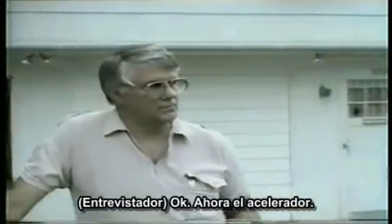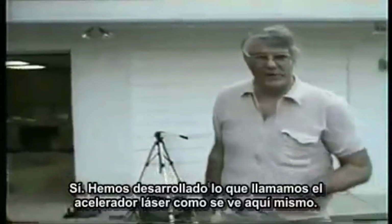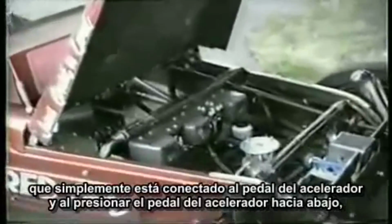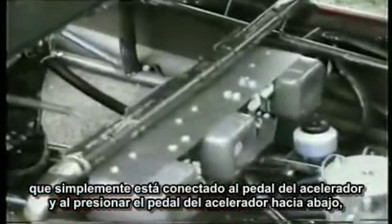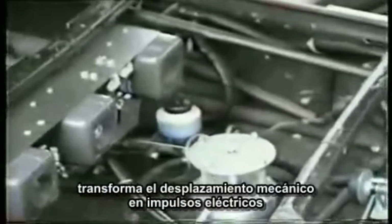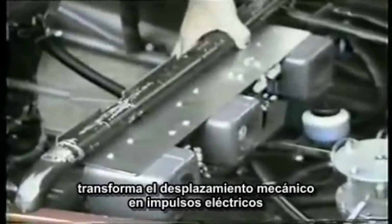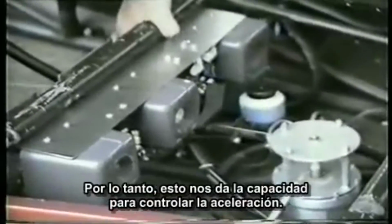Okay, so now the accelerator. Can I still keep the same mechanical accelerator, or do you have a new device for that as well? Yes, we developed over here as we come along. We've developed what we call a laser accelerator, as you see right here, that simply is attached to the accelerator pedal, and as you press the gas pedal down, it displaces the mechanical displacement into electrical impulses, which now is fed into the micro-miniaturized computer electronics. So this gives us the abilities now to control the acceleration.